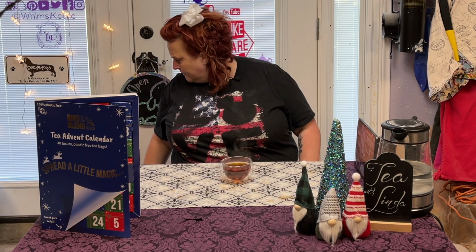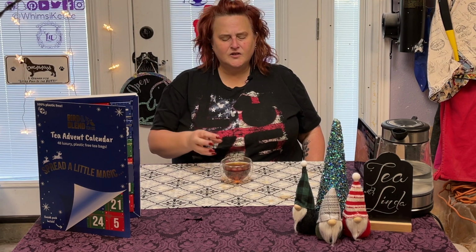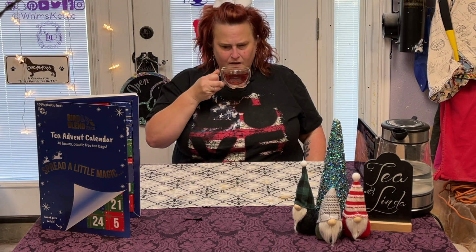So this tea is very interesting. It's stormy. It's not so much candy cane like to me. It's sweeter than some of the other teas that we've had. Like the hot cocoa, this is sweeter than that, but honestly, to me, the taste isn't far off from it. That one had a pronounced chocolate taste. This one doesn't have the chocolate taste to it, but it's still very similar. But I wouldn't say it tastes like a candy cane.